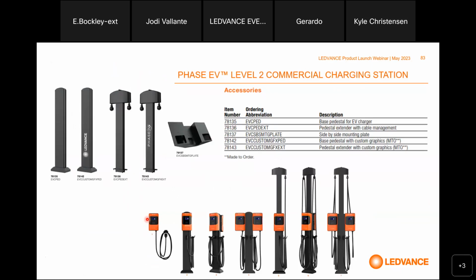One final slide, I do want to let you know we have all the accessories available for a commercial application as well. So we will have a pedestal base, 4-foot as well as 8-foot. We have the ability to mount 2 chargers on the same pedestal or just one. Obviously, all the cord management and all of that good stuff. As well as I believe we have some functionality to do some custom graphics work as well.